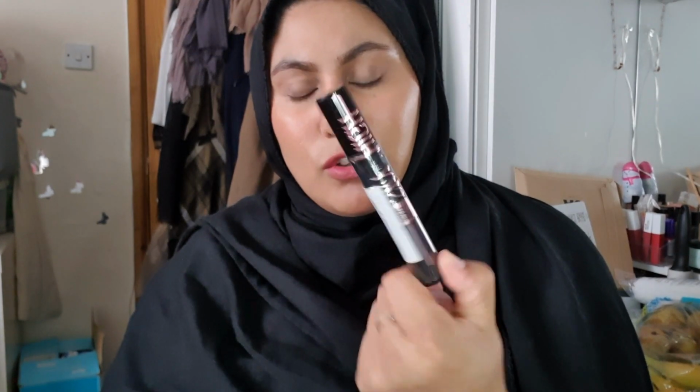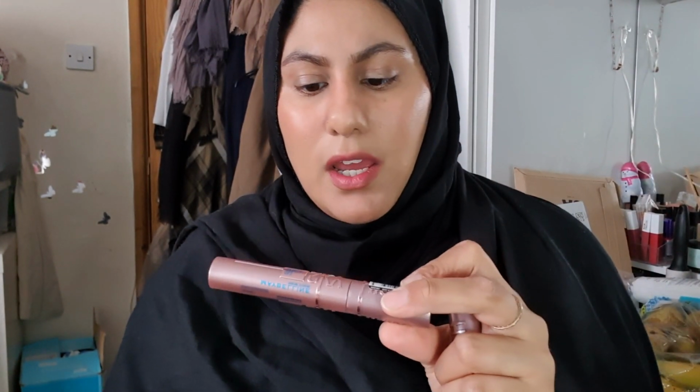Is the tube changed? This tube hasn't changed. This is my old one. It's the original Maybelline Sky High mascara, the one that was raved on TikTok. And I picked up 3 of them again, but this time in the black packaging, because I've heard it's even more black than the original. And I decided to pick up a waterproof because I like to layer. I like to go in with a normal mascara and then over the top go with the waterproof one. So yeah, I'm going to try one of these and see how they compare.